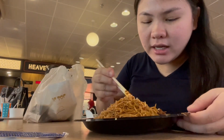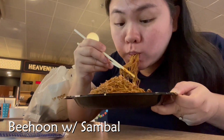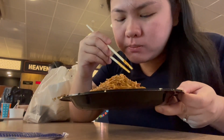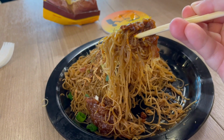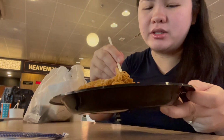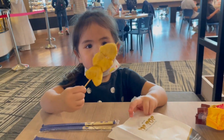So we got our breakfast snacks. I'm gonna try the bee hoon with the sambal. The bee hoon is a little bit dry, but good thing there's sambal, so it's like a little bit sweet, and I taste some sourness in there, like there's calamansi, I don't know. I wanna try the bee hoon? No. Why? I want to eat my chicken nuggets. Bite.